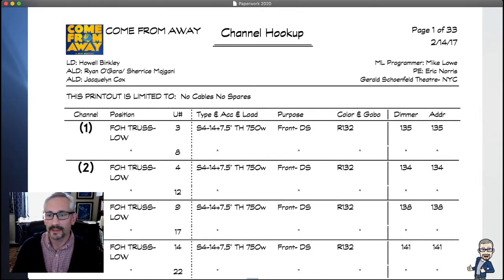So here's a little bit of a blow up of what we were looking at there. Channel, position, unit number, the type, accessory, and the wattage or the load that lighting fixture is going to require. Purpose, in other words, what is that light supposed to do?